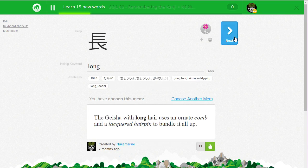Okay. Next kanji, long, and again, this is very common. This is a common kanji, or it's a common vocabulary word. It's going to be called nagai, long. That's his length. Long as in length. Also says leader, so it's like cho. You hear it like cho something. It's like this is a guy in like cho.